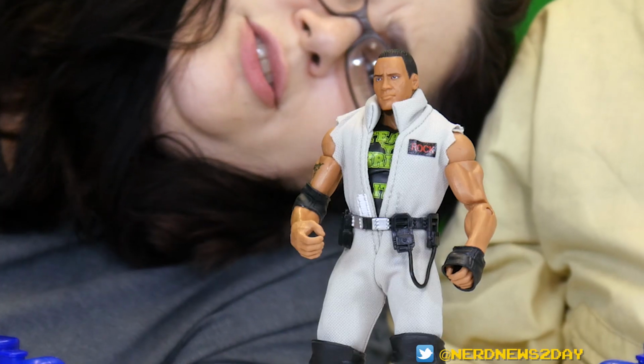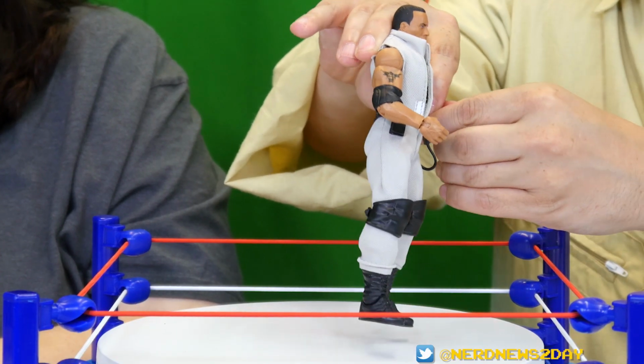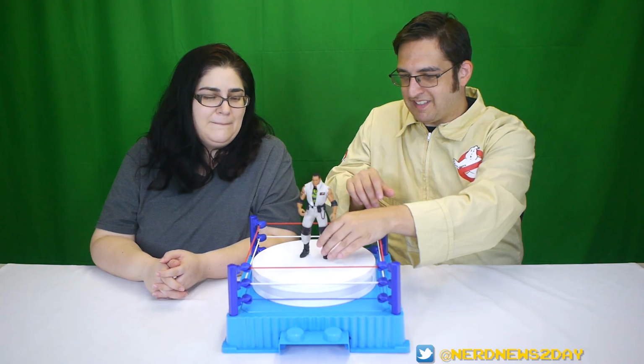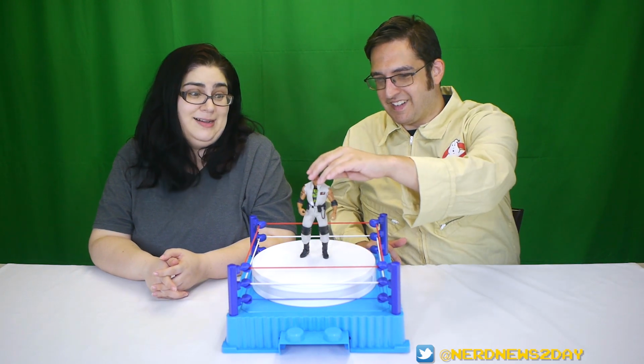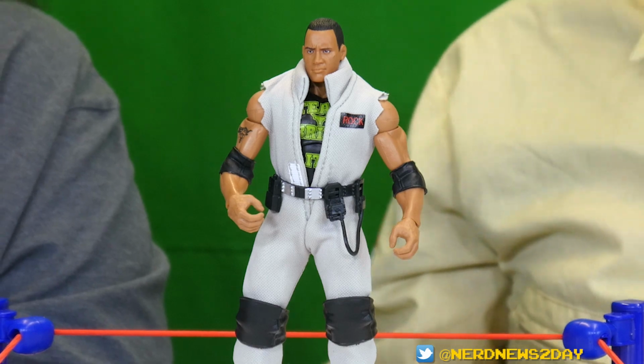His arm looks so skinny. Yeah, I kind of wonder if they're the correct arms or not, but oof. I still think this is a really good figure though. Oh, I do too. Don't get me wrong, I really like it. It's just funny to me when they look that skinny.